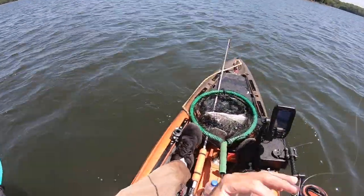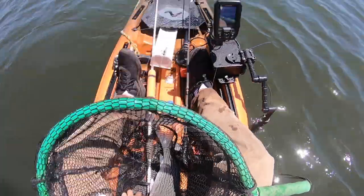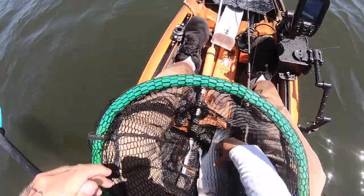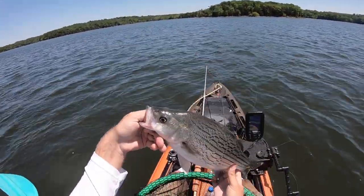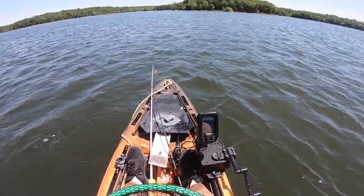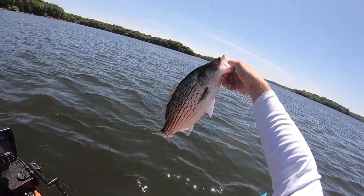Was not expecting that. I'm just drifting over to the next spot. How cool is that? God, got him. It's 48 feet here. He was way down there. But nice little chunky hybrid. Pretty awesome. There's a big school of hybrids down there. Look at that. All right, we're gonna let him go. Solid.